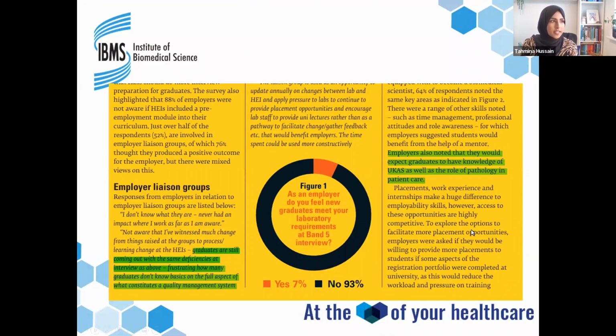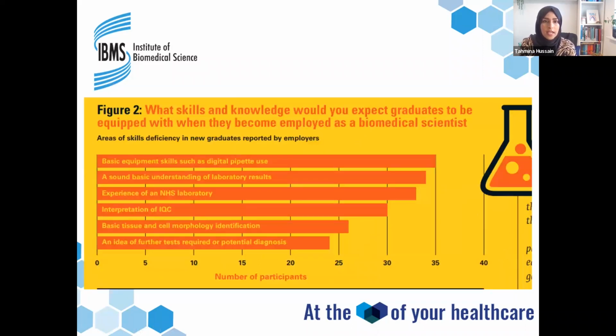You can see on this slide a couple of areas that I've highlighted in green. We found that graduates are still coming out with some deficiencies during the interview, especially when it comes to quality management systems and knowing what quality control is in the lab. Employers noted that they wanted graduates to come out of university knowing about UKAS as well as the role of pathology in patient care. And these were the top skills identified as deficient in graduates. You can see here we've got interpretation of internal quality control, which has come up.